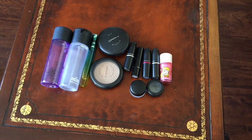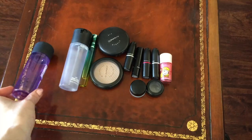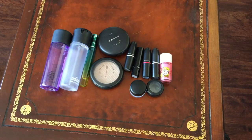After I sorted everything out from the MAC products that I have left, I even had this one hanging out at the very bottom of my bag. This is the eye makeup remover. I actually have 12 empties here that I have not yet Back to MAC'd. So I do have enough for 2 lipsticks or lip glosses or eyeshadows or something.